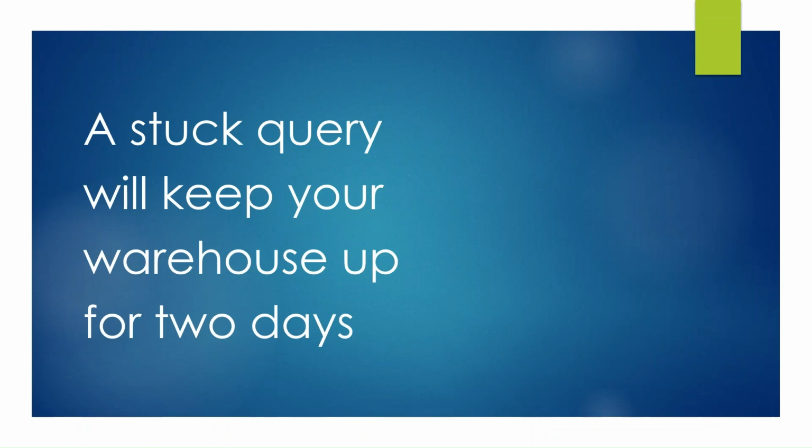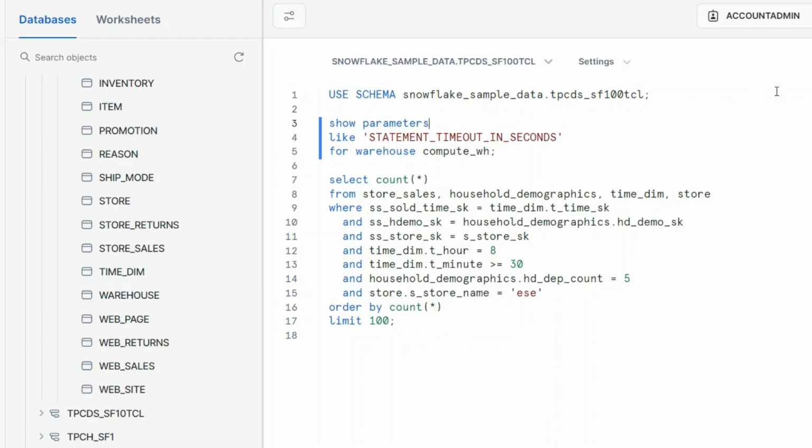A stuck query will keep your warehouse up for 2 days. You don't believe it? No, this is what you get by default. This is how your Snowflake account is already prepared. Okay, let's see why. I created a new SQL worksheet in our trial account here.